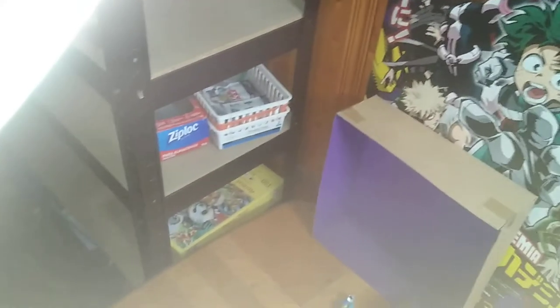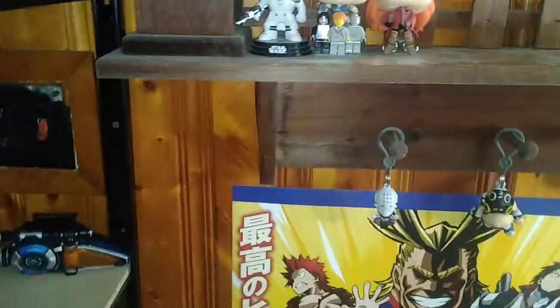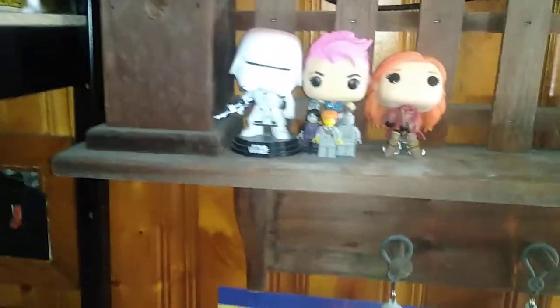Next, we're going to go over this side of the shelf, as soon as I get over to it. Over here, we have my Funko Pops and three Lego Harry Potter minifigures. Yes, I do have some Funko Pops. I don't collect much of those, but when I find them at thrift stores, they wind up on this shelf.